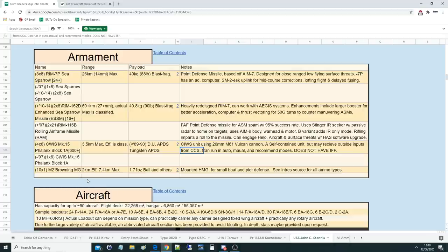And that's why it's got all these modes, because you have to be really careful. You might want it to shoot, but only shoot at a certain thing, and it can't tell what's what, remember.